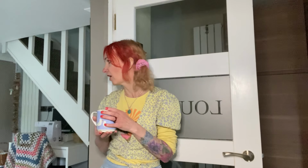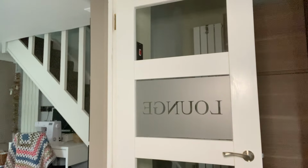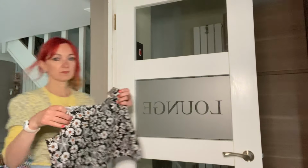So I've got my cup of tea and I'm going to start sorting out some stuff and working out what I'm going to do this morning. I've got my top waiting there to be made, so I think I'm going to, I'll tell you the first bit. I've done a stay stitch at the top, the neckline. I stay stitched the neckline around here.